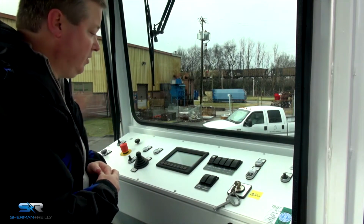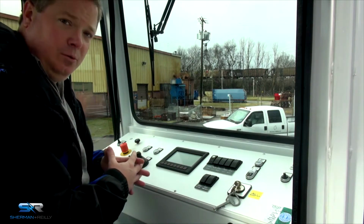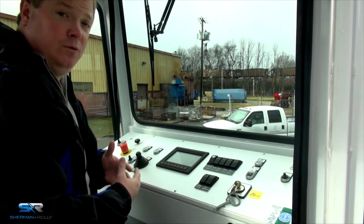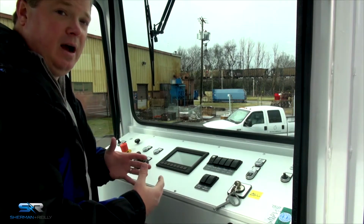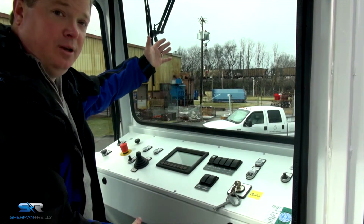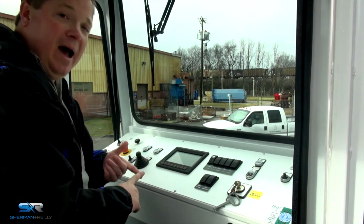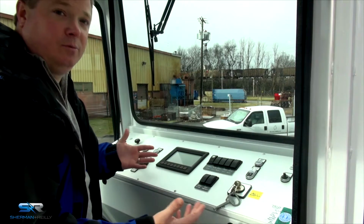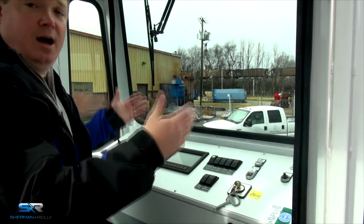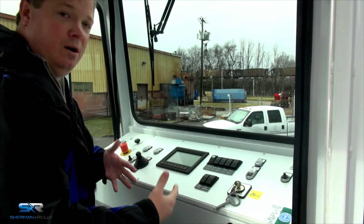We feel like it's very important for the operator to be comfortable, not only from an ergonomic perspective of the seat and the control panel, but also from a temperature perspective. That way, the operator is concerned about one thing and one thing only, and that's the job at hand, putting the conductor in the air. They're not worried about how cold they are, how hot they are, their back's hurting, their legs hurting, because they're not in a comfortable position. You have very good sight lines here in the cab, from 360 degrees up, back behind you, side to side. So anything and everything that's going on in this pull, you are aware of inside this cab.